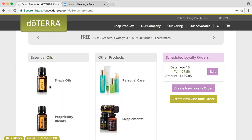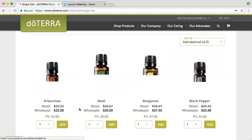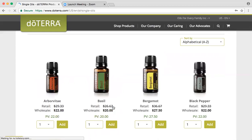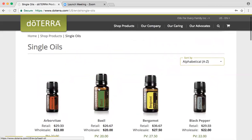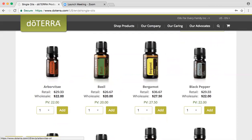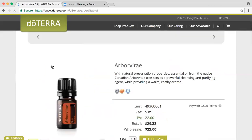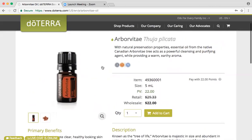So now that you're ready to shop, you have a few different ways to go about it. You can wander through the store, and you can click on single oils, and you can look through and see all the oils that are listed. If you're looking at this thinking, I wonder what Arbor Vitae is for, you can learn more about it right here in the shopping cart.